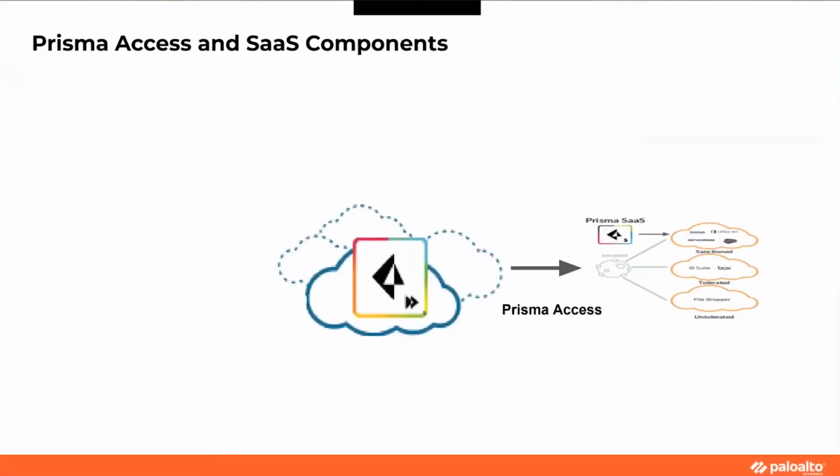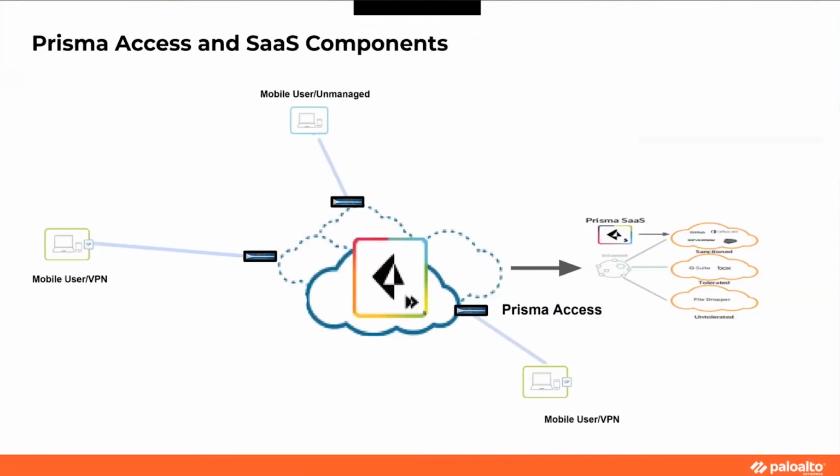All right, so let's talk about the different types of connections that we have within the service and how everything interacts with one another. The first type of connection that we have is our mobile user connection. So this leverages the GlobalProtect agent, which is essentially a piece of software that will install on the endpoint itself. And we want to establish a connection to the closest location, going back to that map view on the previous slide, that's available to the user.